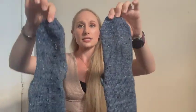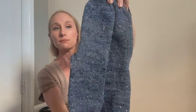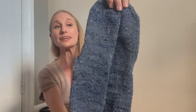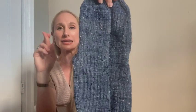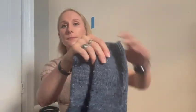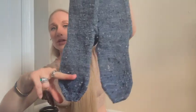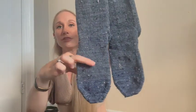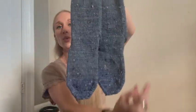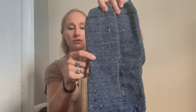For these socks, I used Fig and Posy Fiber Company tweed sock in the color Twilight, and I held it double from the cuffs to about here, where you can tell where the color deviates a little bit. This is all held double with Taupe Le Maintenant 100% BFL fingering weight yarn in the color Hosta.